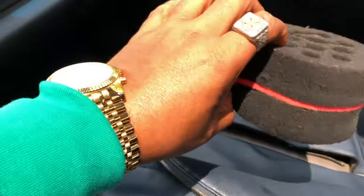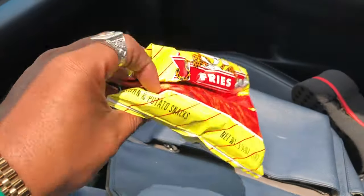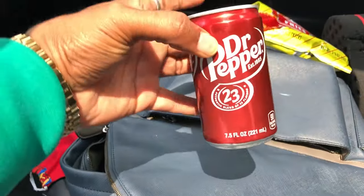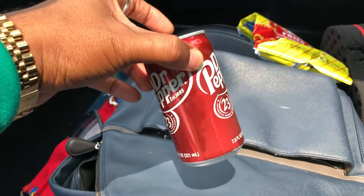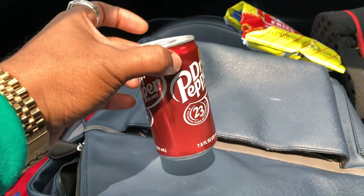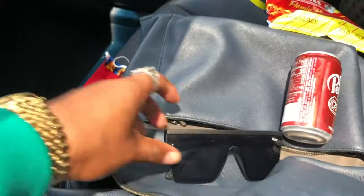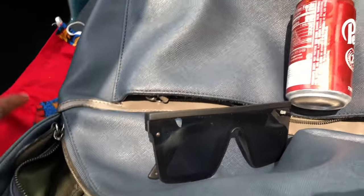Let me show y'all my travel pack. My sponge, gotta have that. You know, I'm from here, so I gotta have my hot fries. What else? And my Dr. Pepper. Hey, if you drink Coke, don't talk to me. And my tripod, my shades, because the sun is out, and my mask.